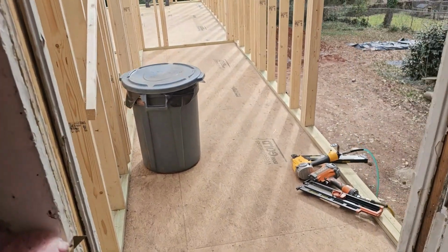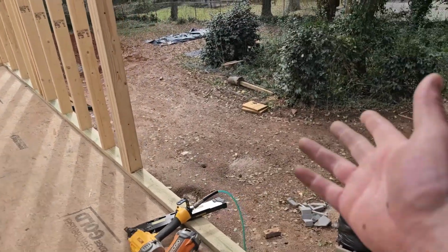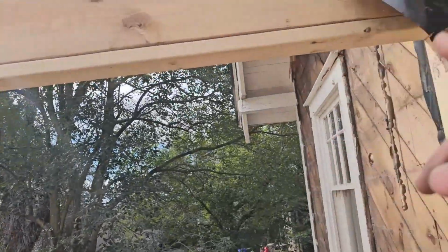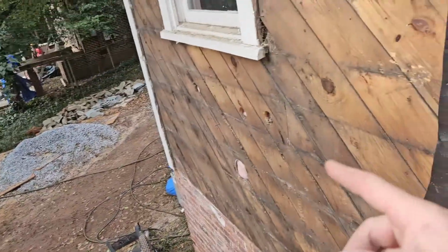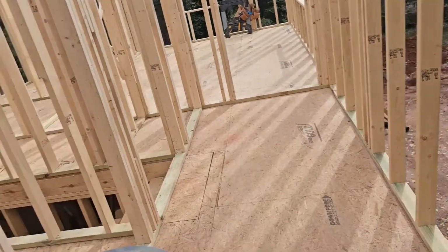Now, like I mentioned in there, it is a hallway. So you'll step into this hallway here, and you can go to the right. It'll be double French doors. It's going to be two 3-foot doors together onto a deck that's going to be roughly about 10 feet by 12 feet, give or take a little bit here and there.